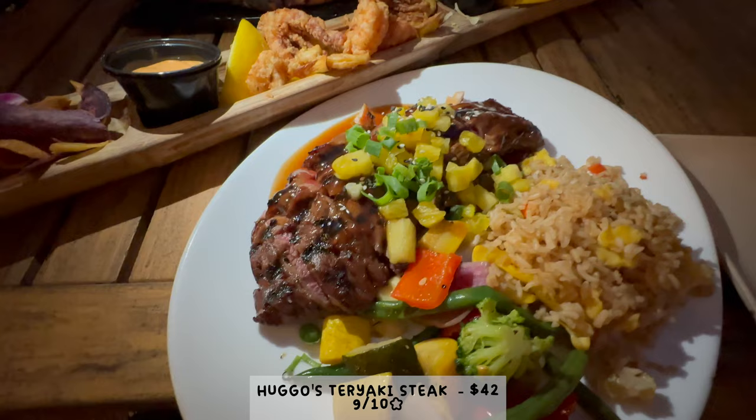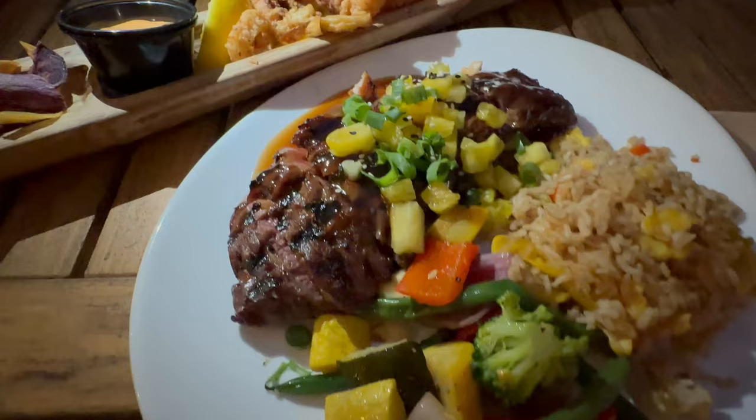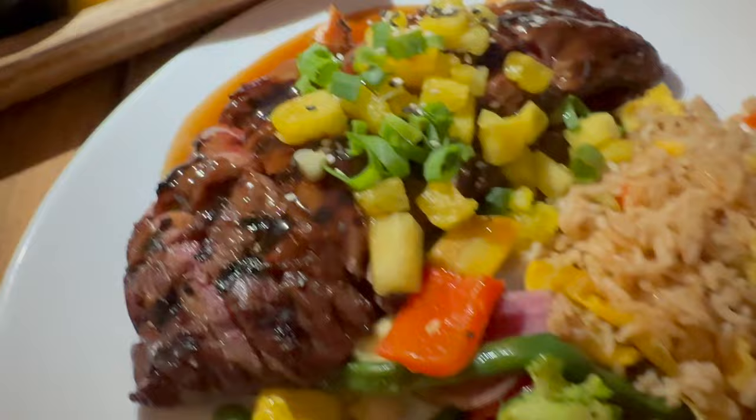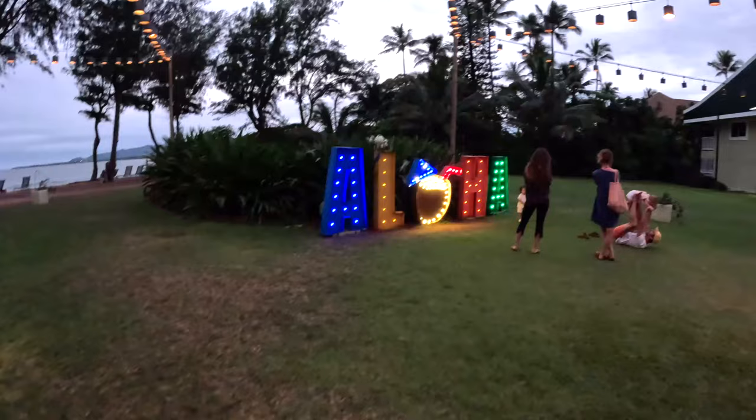For our entree, we got Hugo's teriyaki steak that comes with fried rice and mixed veggies. The steak is actually so tender, and it's prepared in their house-made marinade and topped with diced mango. It sounds really sweet, but it actually isn't. We give this restaurant a 10 out of 10. The environment and food is a great place to spend dinner by the beach at Kauai.